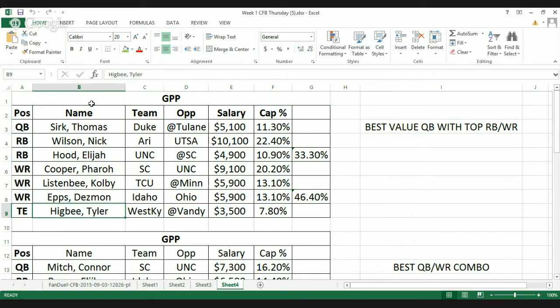And then I'm going to go with Tyler Higbee. Again, I'm going with an upside tight end in a very high projected high scoring game, close game. And the thing about Higbee that I like is he gets a bump if Jared Dangerfield doesn't play, which it looks like he's not going to play. And so that's why Higbee gets the bump. He's in a really nice spot.